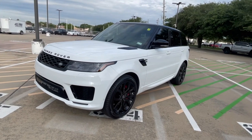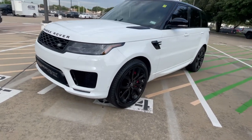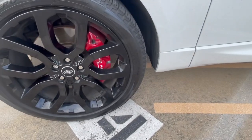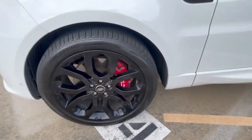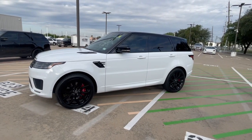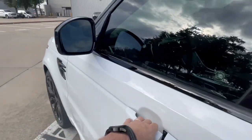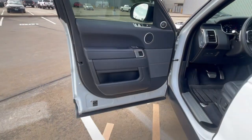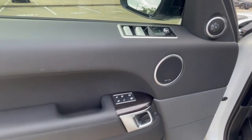All right, guys, there's the outside. Quick walk around. Just to give you a size on the tires, they're usually 22s, but I just wanna make sure. Yeah, 275/40 R22s. Let's check out the inside together. All right, it's got keyless entry, blind spot, ebony interior. It's got the Meridian sound system.